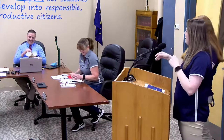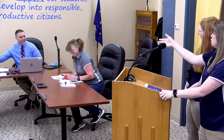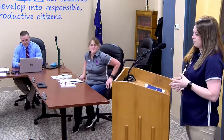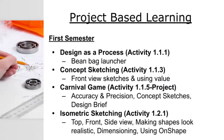And Mr. Black. So a student made that. So basically what we did was we went to the very basic. I gave them materials and I said, how are you going to make this into a beanbag launcher? I gave them the dimensions, gave them all the criteria and constraints that they were allowed to have, and then they had free rein on how they wanted to build it. So that is what two students built, totally different designs, and then they were able to take a little beanbag that they had and launch it.